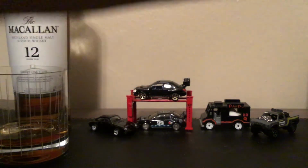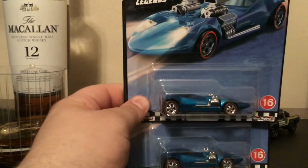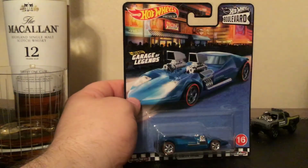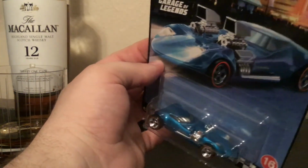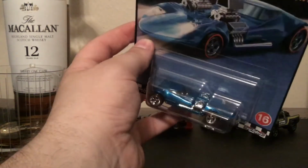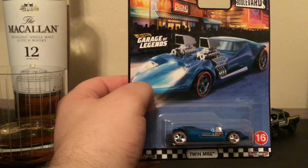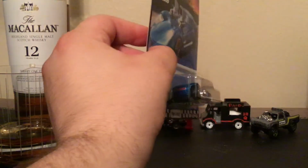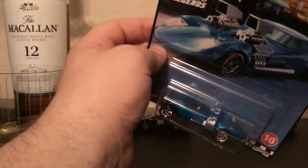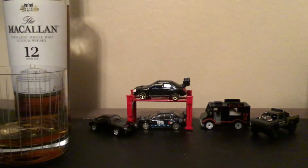Next one, where there's two, is a classic. You got your twin mill. So this is a very pretty blue, and it's the classic one. I'm not a big fan of the newer twin mill. It just looks weird. It has a big bud on it. So this is the classic one. And I'm kind of a fan. Ever since I found the treasure hunt one in 2019, I've become somewhat of a fan of them. So I even got the mystery model one, of course. That's a nice blue. So you get two of those. Everything you're gonna get two of. There's no just singles.